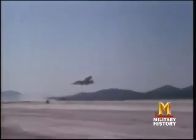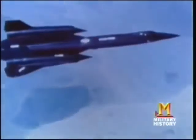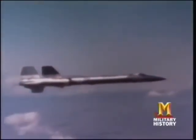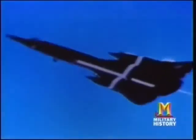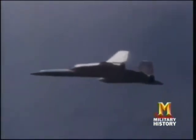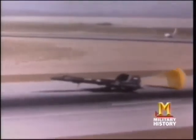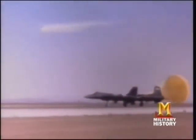The CIA's highly classified single-seat A-12 version first flew in 1962, and the Air Force's twin-seat SR-71 version first flew in 1964. The two planes were nearly identical, and both could fly faster than Mach 3 at heights above 85,000 feet. The CIA continued to fly the A-12 until 1968, when the Air Force Blackbirds, based at Edwards Air Force Base, took over the reconnaissance duties.